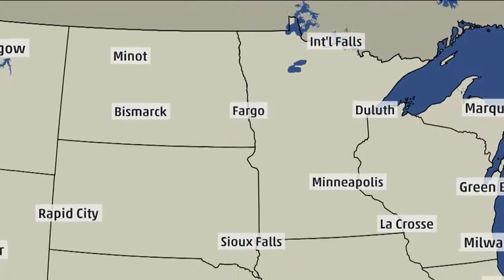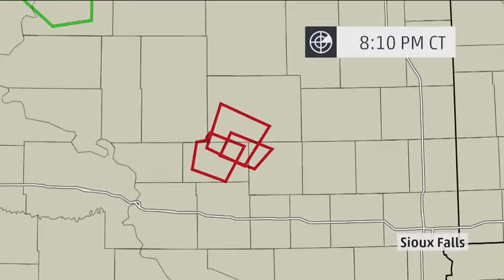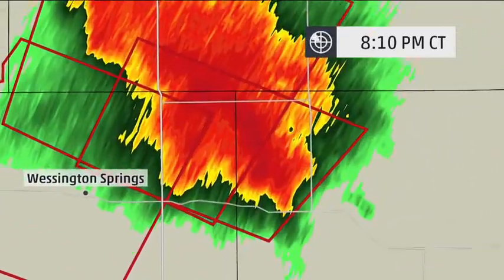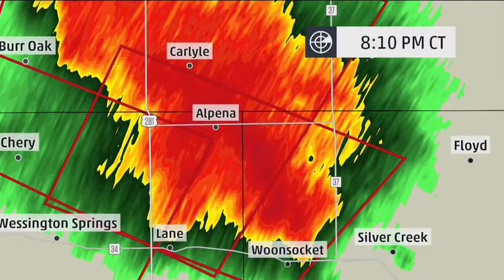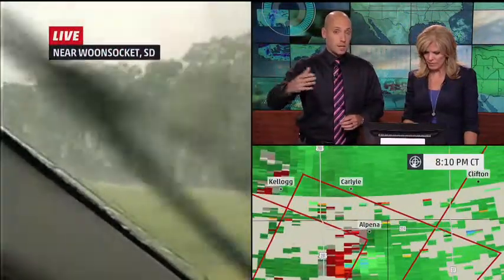Not everybody will see tornadoes, obviously, but there are a few isolated thunderstorms that are producing these tornadoes tonight. Just like the last couple nights, watching one thunderstorm doing most of the damage, and we're seeing that right here in South Dakota. Now, one thing to note here, we have overlapping tornado warnings. You're going to get in a warning, and you might be in it for a long time. Do not think that just because you've been in your safe room for 10 minutes or so that you're out of the woods.